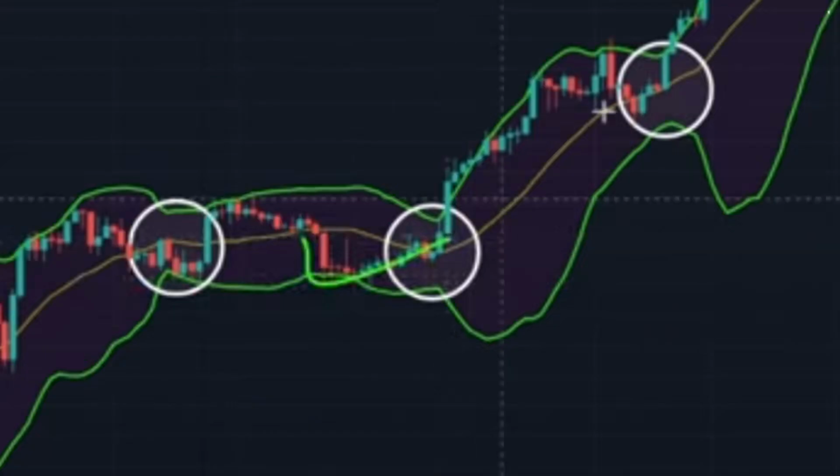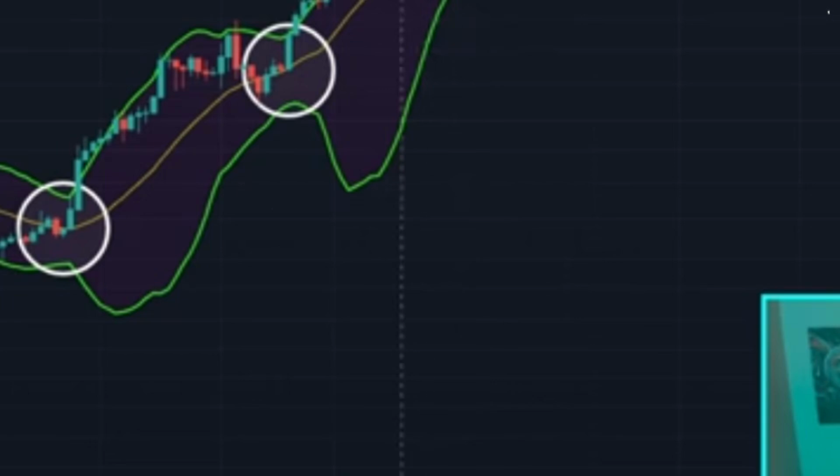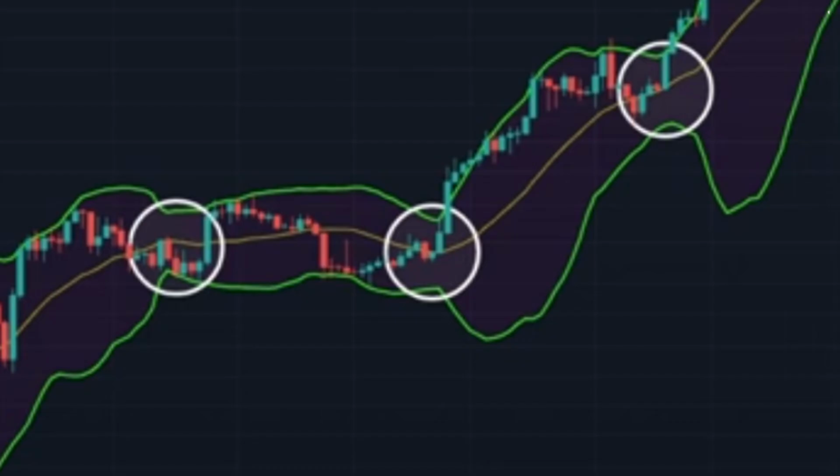So that will be important for Bitcoin if we retrace lower in the short term. We need to hold above at least 56,000 at the lowest point. If we start breaking below that point, then we could potentially start talking about the end of the bull market.